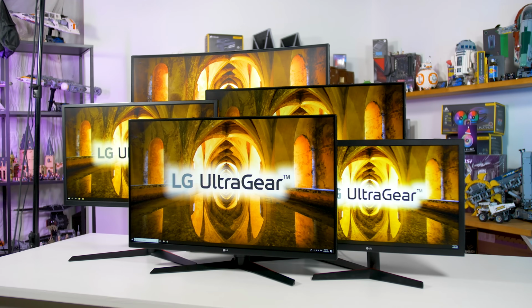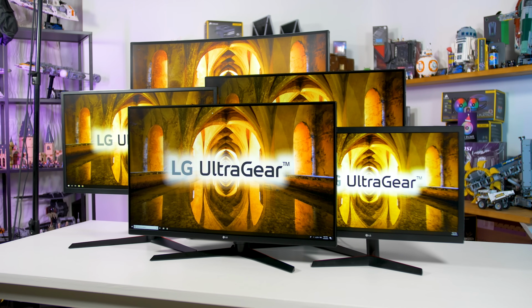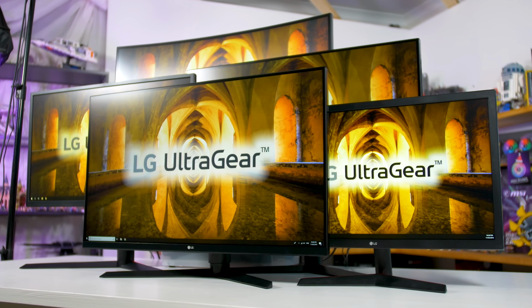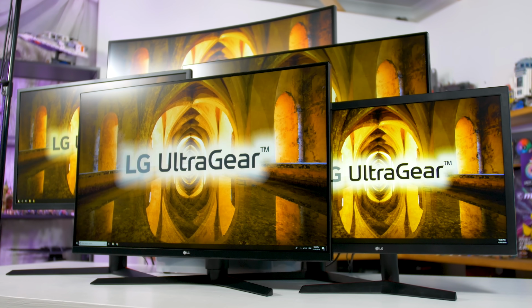Had LG enabled FreeSync on these monitors by default, I believe they would pass G-Sync compatible certification. But even though they are not certified, they still work perfectly when you enable FreeSync. And I'm sure getting the Hardware Unboxed Seal certification will be good enough for you guys anyway.